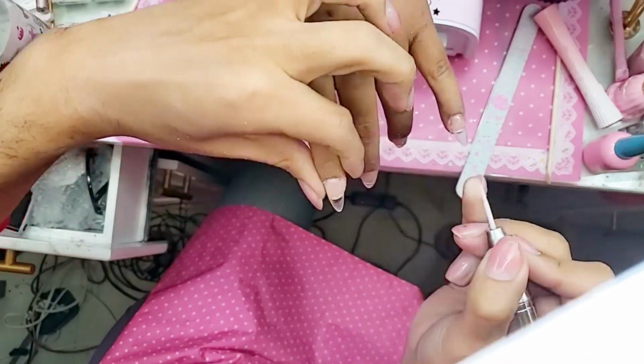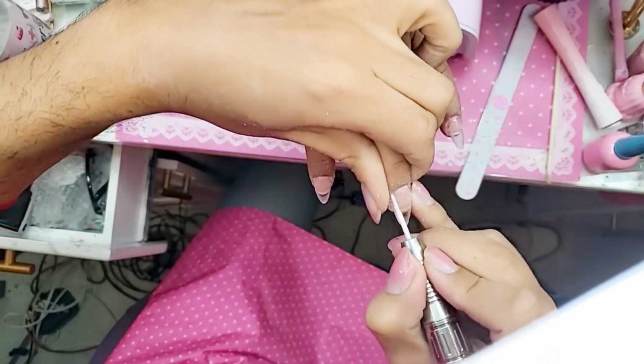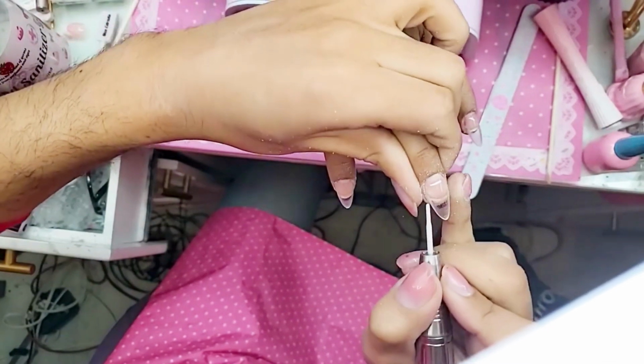And remember, always keep your drill bit moving, okay? If you stay in one place too long while you're blending in, that's going to lead to breaking the skin, that's going to lead to cutting. Always keep your bit moving.